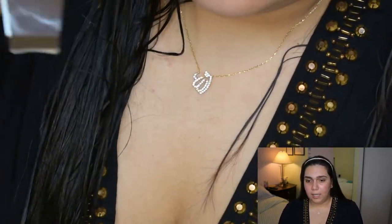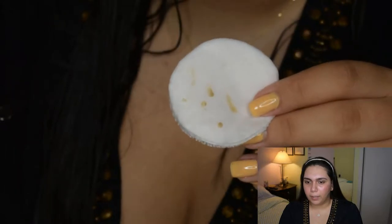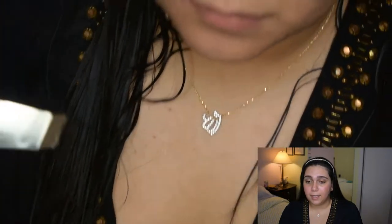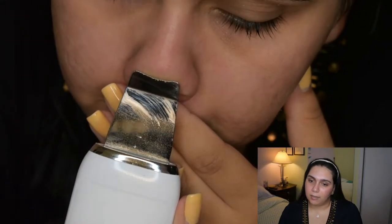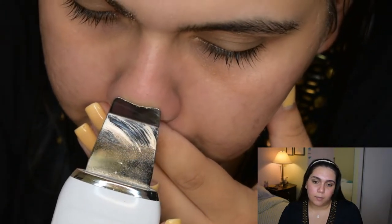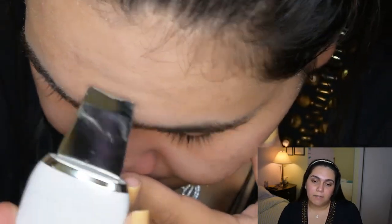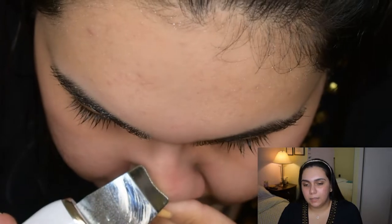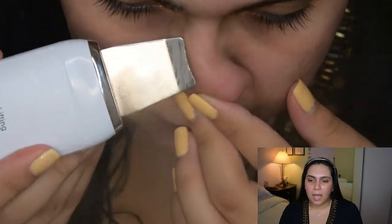So I'm just trying to get it focused. But if you guys can see, on the cotton pad, this was just from my nose, and this was only a couple of passes. So I'm gonna go over my nose until nothing comes out anymore, and I'm gonna make sure that it's clean, there's nothing else left. And after this, you can immediately see the results. Your pores are just gonna look so much smaller, they don't look dark or black.